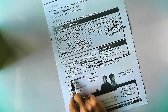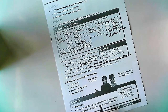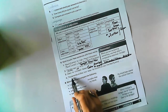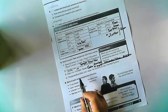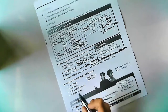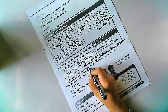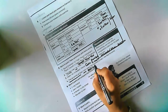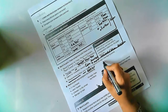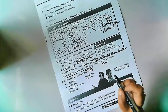Okay. The pyramids at Giza are easy for tourists to visit. The Red Pyramid. So I'm comparing the pyramids at Giza to the Red Pyramid. So the pyramids at Giza are easier. Okay, so we cross the Y and put IER, easier for tourists to visit than the Red Pyramid.